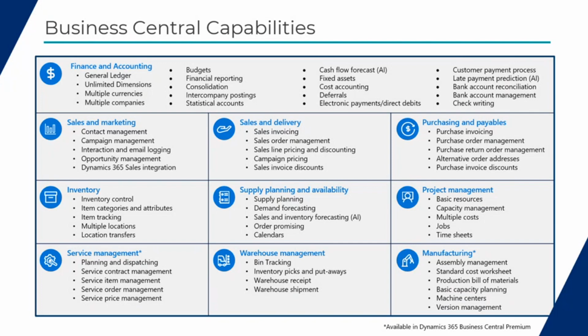Everything with sales and marketing, or I'll call it a light CRM, is included in the application. All functions for sales order management and delivery, purchasing, inventory, including WMS, supply chain planning and availability. So total MRP and inventory planning. Project management comes along with it.